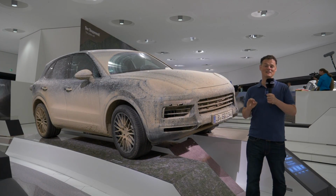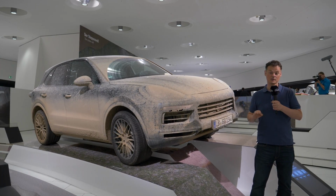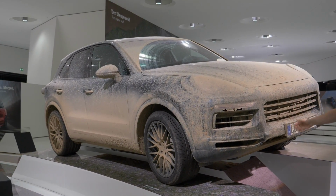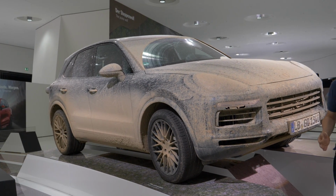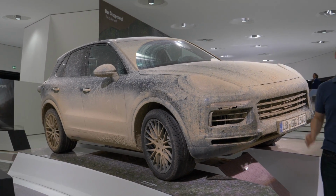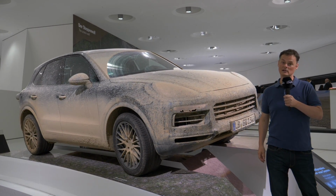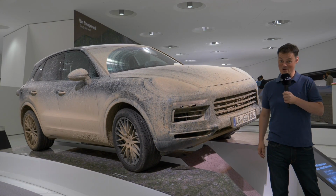Porsche are very keen to point out with this car that it is not just for on-road use. This has been suitably abused, as you can see, and some of the testing that they've done with this car is extreme to say the least, from the hottest to the coldest places on Earth, only to make sure that they've ironed out any creases there could be before the launch. Well, if that hasn't whet your appetite to give it a test drive, it's certainly whet mine.